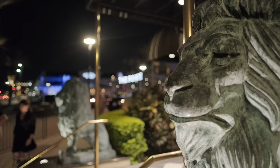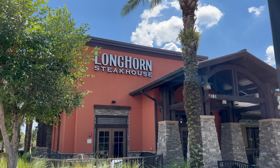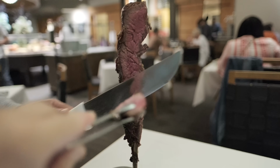International Drive is a convenient hub to enjoy the best of Orlando, with hundreds of restaurants to choose from, from familiar chains to unexpected gems. So many options, you may need a helping hand.